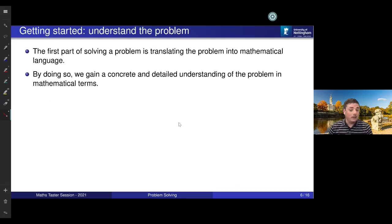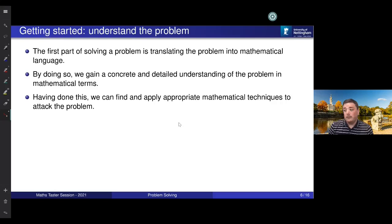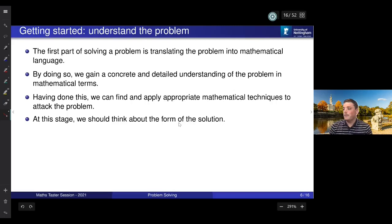So what is it exactly that you're trying to solve in the first place? If you don't know that, then how on earth can you come up with a good quality solution? And then once you know what the problem is, you can go into your memory bank, whether that's in your head or in your notes or online or wherever, of finding appropriate mathematical techniques to attack it. But you can't do that until you actually understand what the problem is.